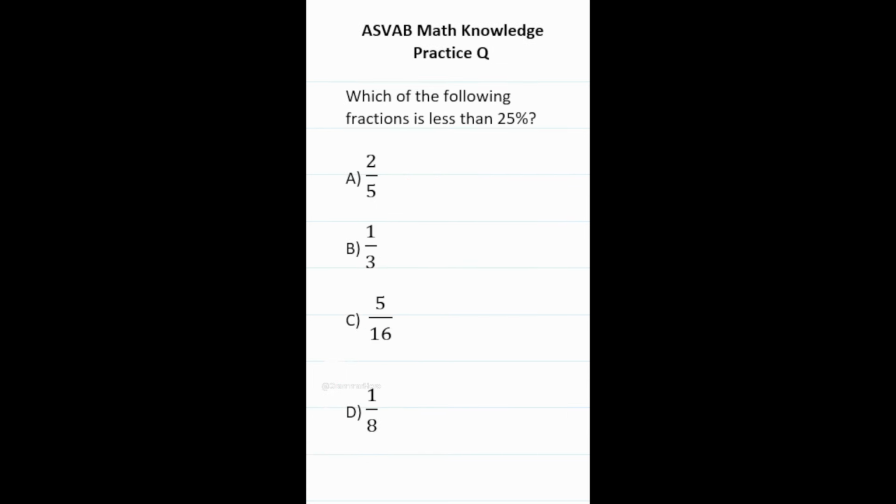For this ASVAB PiCAT math knowledge practice test question, we're trying to figure out which of the following fractions is less than 25%, which is the same thing as 1/4 or 0.25 in decimal form. Let's just go from top to bottom.